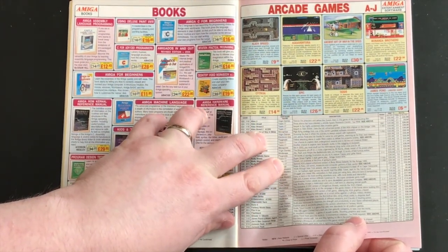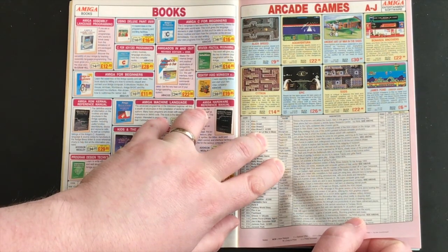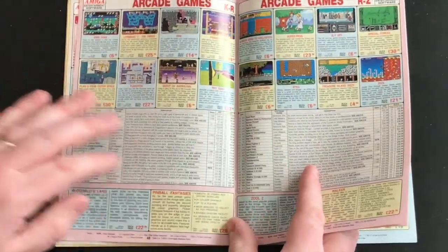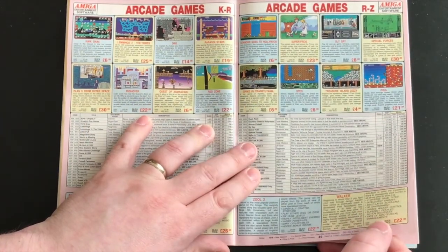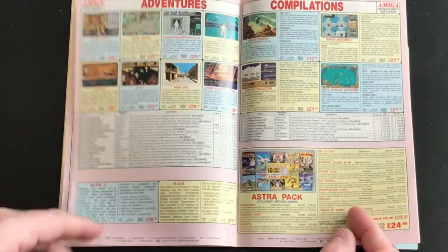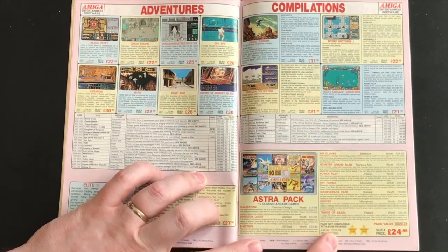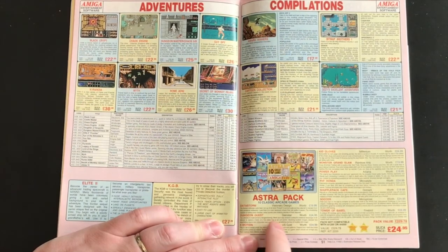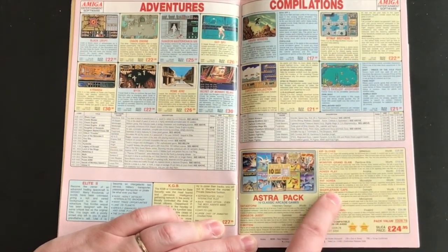Alien Breed, Aquaventura, Bonanza Brothers, James Pond, Gods, £23. So this is all the games bit, which is quite hefty, still going through. Zool, Dizzy. Some of these I've heard of, some of them I've not. The Astra Pack. No bad for £25, but then the games were pretty poor. Data Storm, Dungeon Quest, no bad. RVF Honda, Shuffle Pack? It was Shuffle Puck Cafe.